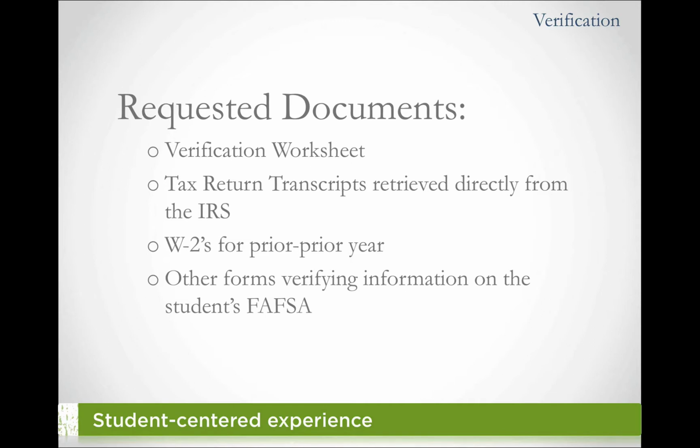We recommend using the IRS Data Retrieval Tool, or DRT, within the FAFSA to speed up the verification process. It is the best way to satisfy the income tax information requirement in your FAFSA. If you are unable to use the IRS DRT and are selected for verification, then you must order a tax return transcript from the IRS. You will not be able to get your financial aid until your verification is complete.